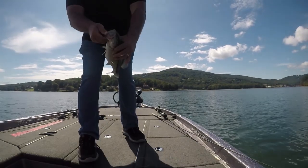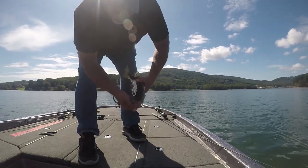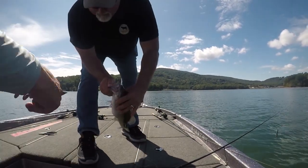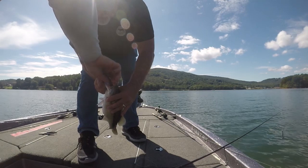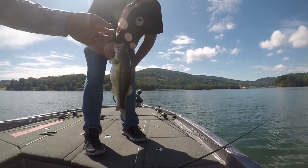Speaking of looking at herring, oh dude, shake him upside down. Shake him upside down until that thing comes out. Let's see if he comes out. Oh man, that is gnarly. Oh, look at that. That's what they're eating. That is sick.